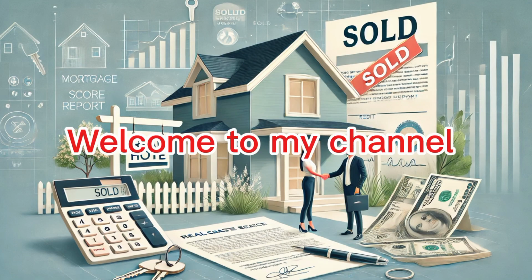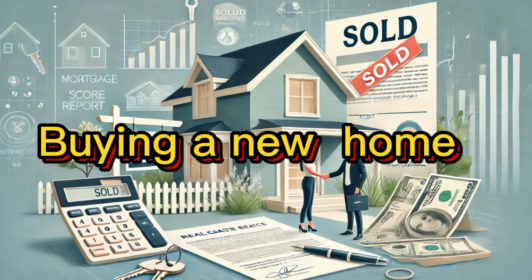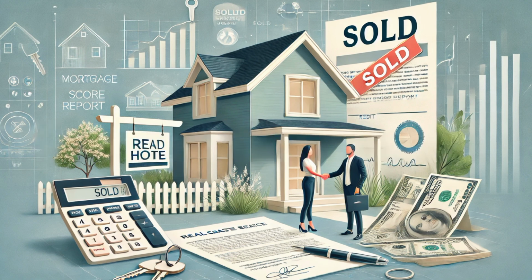If you're here, it means you're interested in buying a home, whether it's your first time or you're looking to upgrade. Purchasing a home is one of the most significant decisions you'll ever make, both financially and emotionally. It's an exciting journey, but it can also feel overwhelming with all the legal and financial and logistical details involved. Don't worry though. In this video, I'll guide you through the entire process step by step. By the end, you'll feel more confident and prepared to make one of the biggest investments of your life.